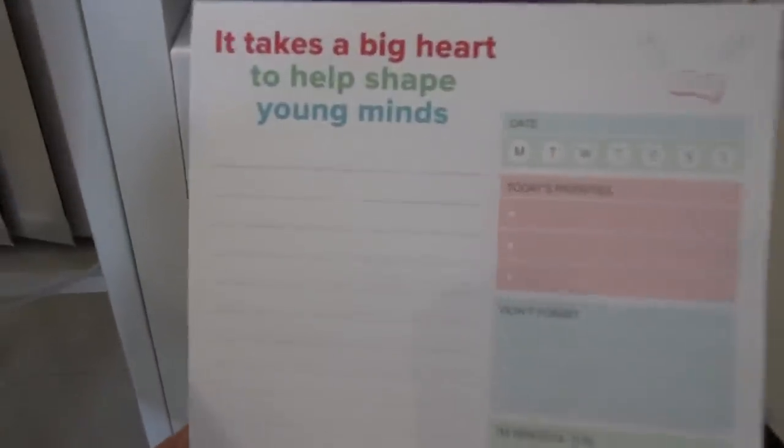This is actually the freebie that I got from a couple of jobs ago that I base my daily planner on, that is available for download for free on my website, which I'll leave a link for below.